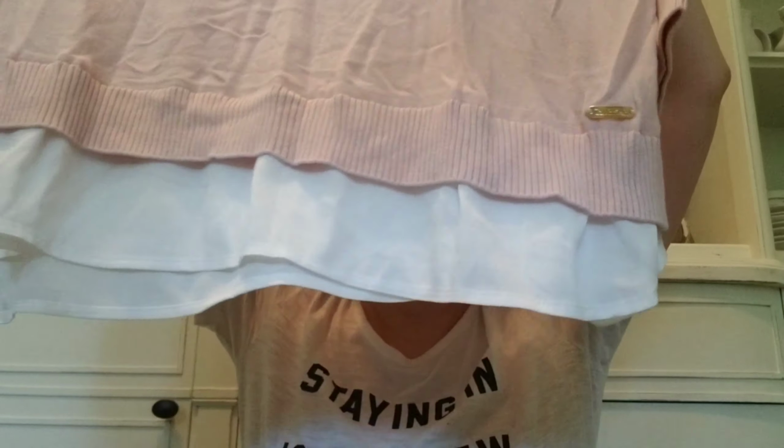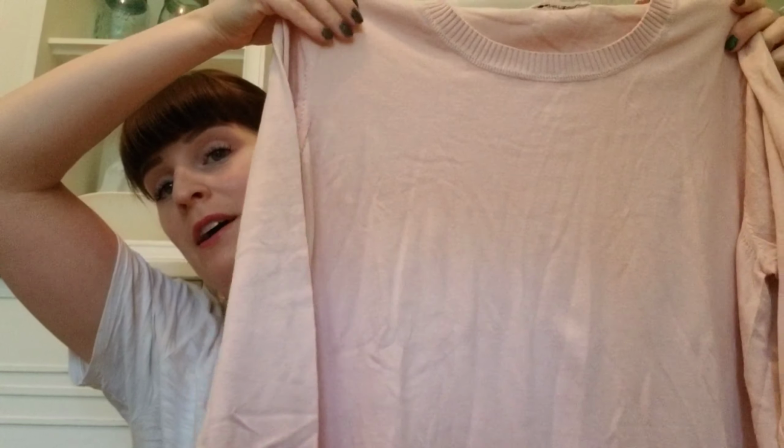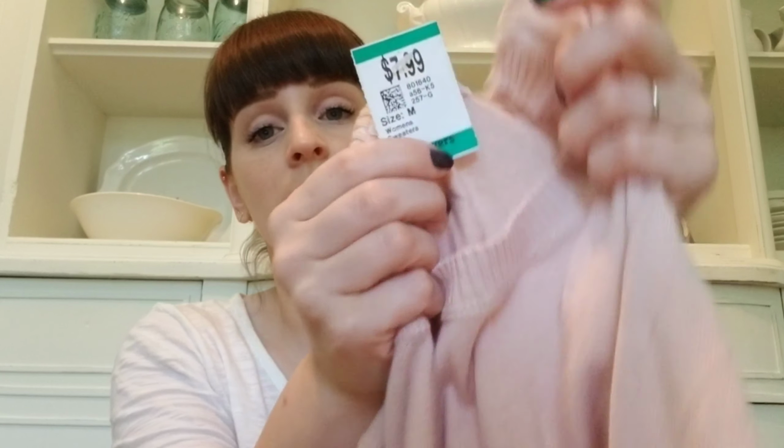So it's just this blush pink, kind of oversized sweater, and then the bottom has that white layer popping out, so it looks like you doubled up, but you don't have all the bulk up in this area. And I am so excited to play around with this. I think, again, I will do this with those pants I was talking about. It'll look really good with a pencil skirt. And this one was $7.99.